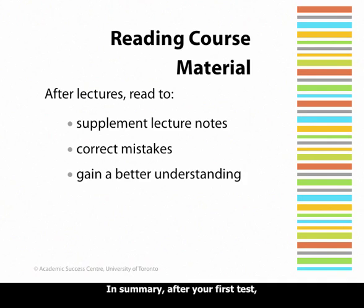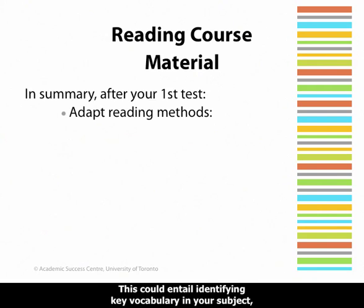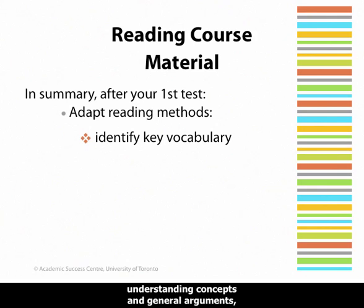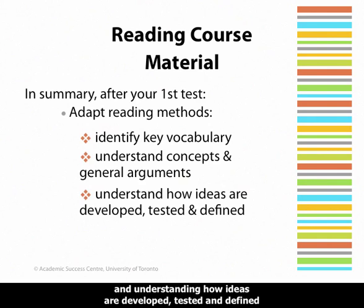In summary, after your first test, you might want to adapt your reading method, if necessary. This could entail identifying key vocabulary in your subject, understanding concepts and general arguments, and understanding how ideas are developed, tested, and defined by objective evidence.